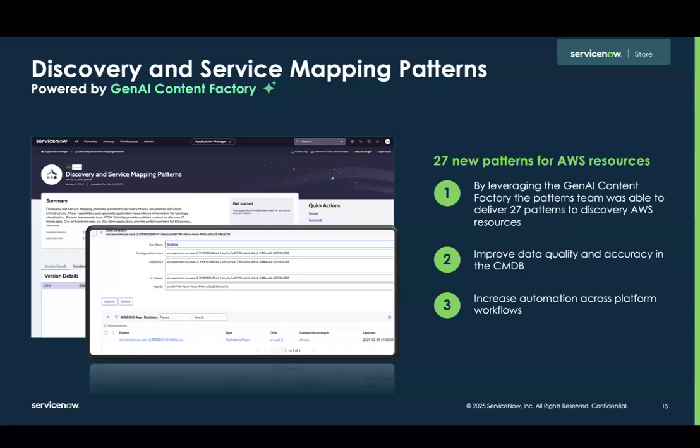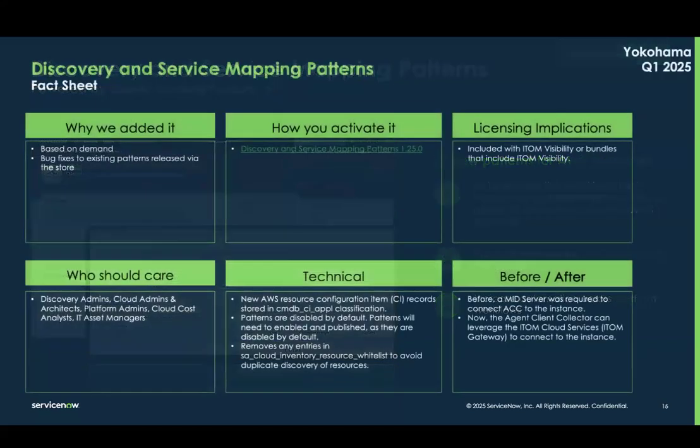Please go to the store and make sure that you have the latest and greatest version of discovery and service mapping patterns. We are releasing a ton of innovation through it, and you will find all the different details, of course, in the actual release notes. But this is really paramount if you want to get the best out of the discovery and service mapping features, and if you have, of course, ITOM entitlements.